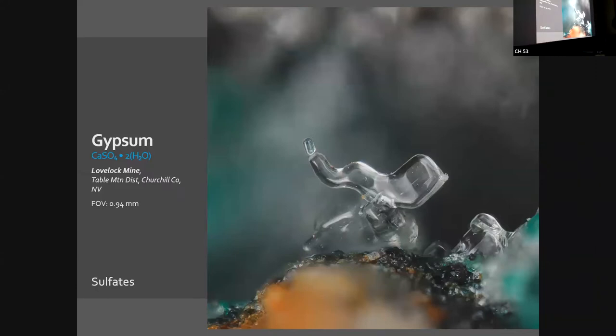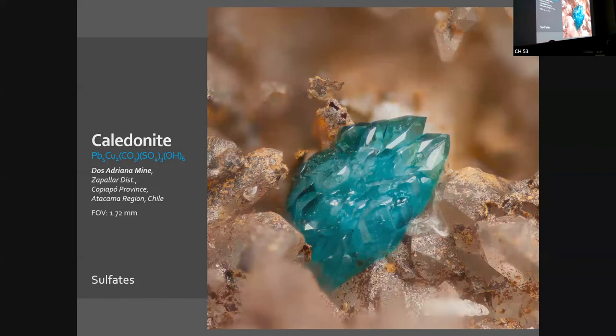That's cool. Gypsum is not always so clear cut in the crystal faces, and this one's been etched away a bit to form, you know what it looks like. Okay. Looks like a whale to me. Like a sperm whale. I just think that's pretty neat. And caledonite is another sulfate, which I'll show you some more at the end, but it's just got such a beautiful color. I can't get enough caledonite.